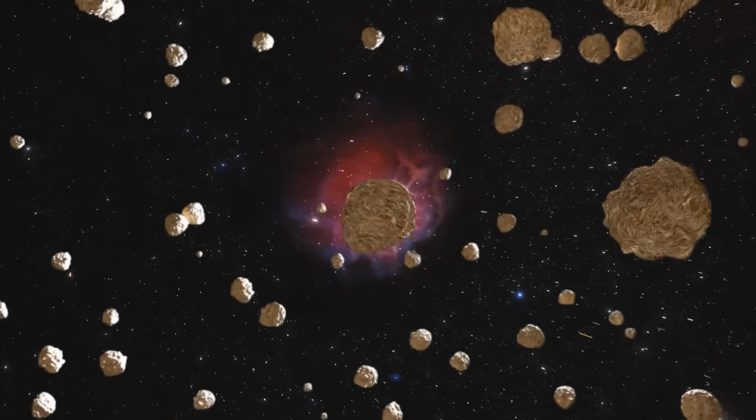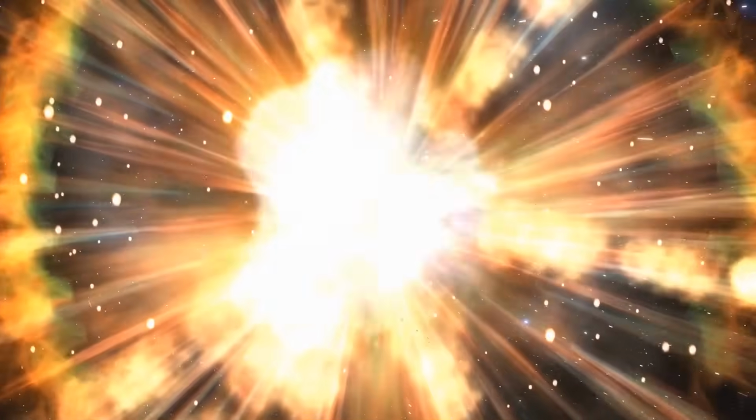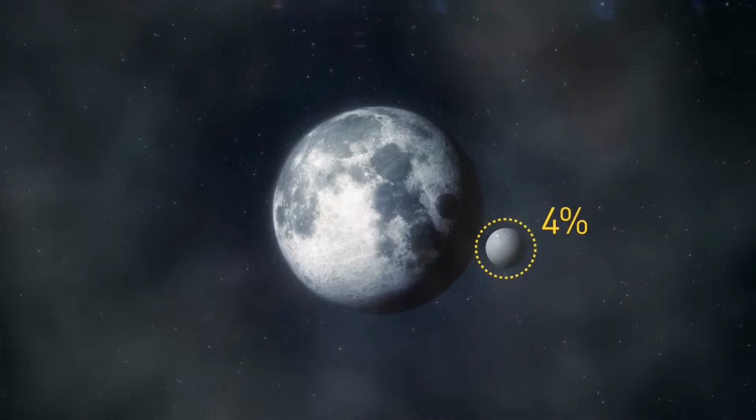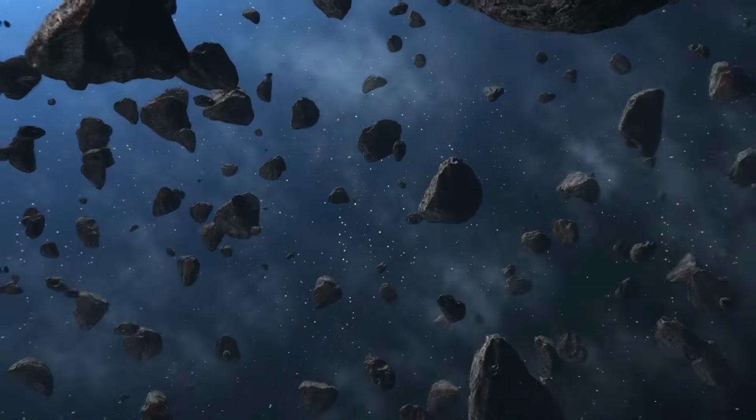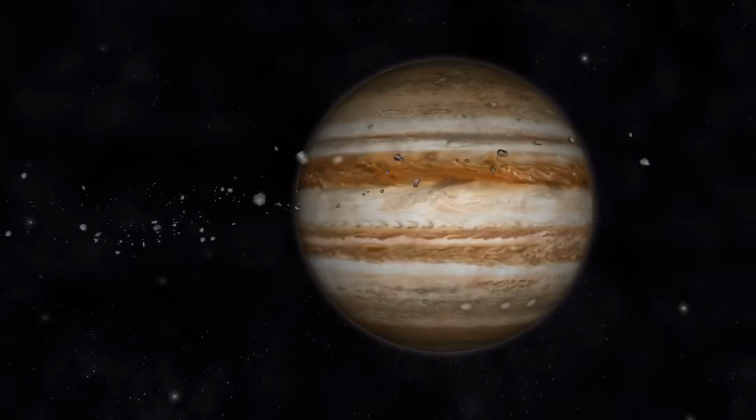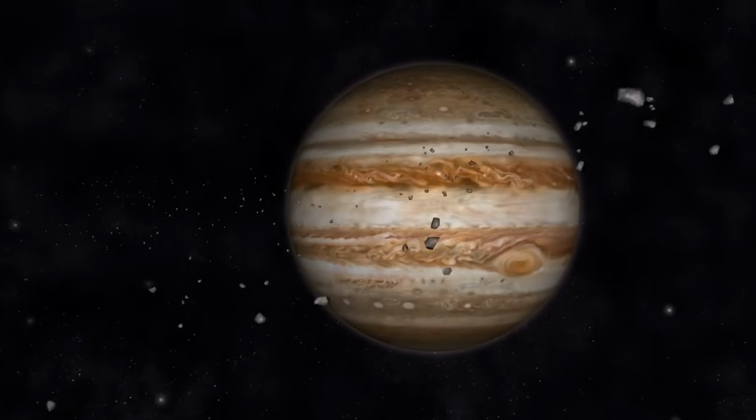If today all the asteroids merged into one planet, we'd get a cosmic body that would weigh only 4% of the mass of the Moon. Previously, the belt was densely populated, but Jupiter's gravity threw 99% of the asteroids to other places in space.